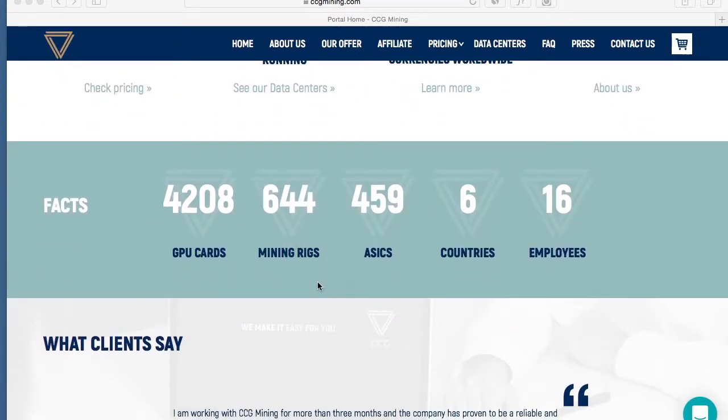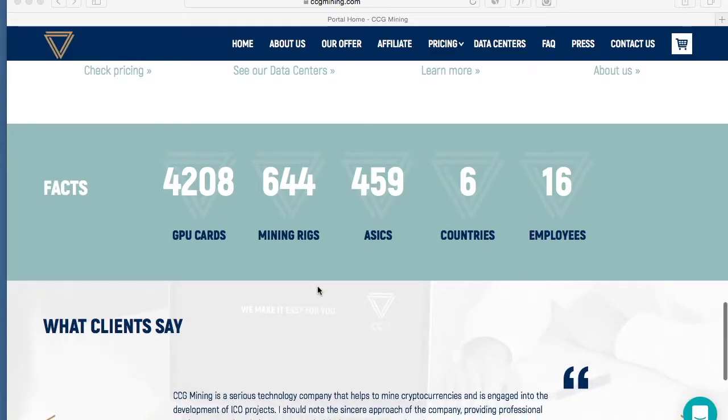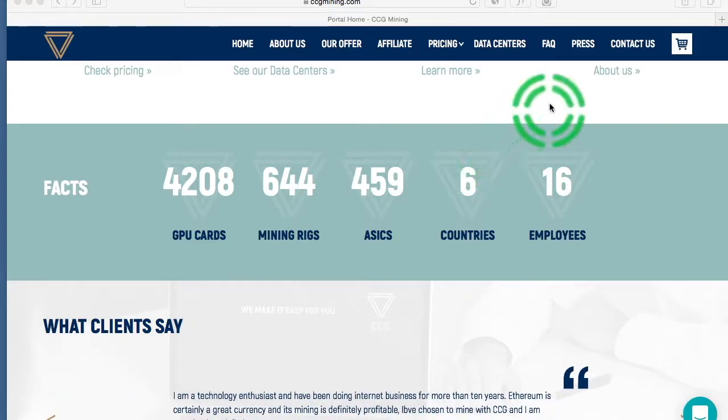You can see here that on their page, it is literally spelling out the number of GPU cards, mining rigs, and ASICs that they have going, and their mining operation is spread out across 6 countries, which is good considering that China recently said it is hoping to phase out cryptocurrency mining in their country. Poland is where they are based, which, from everything I've heard, is a good place for their headquarters right now.